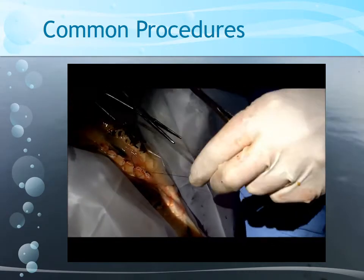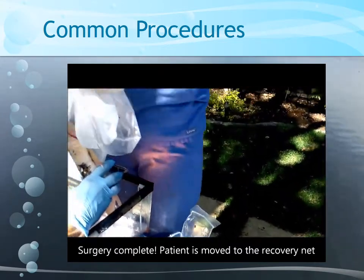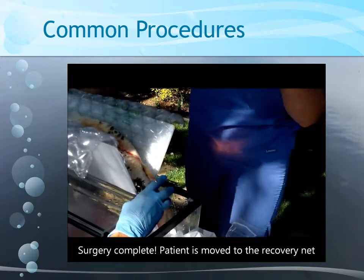Oh, someone else joined the party. How's it going? Just sewing them up. Anything else you'd like to say about your surgery for Fish camera? Did good. Fish did good.